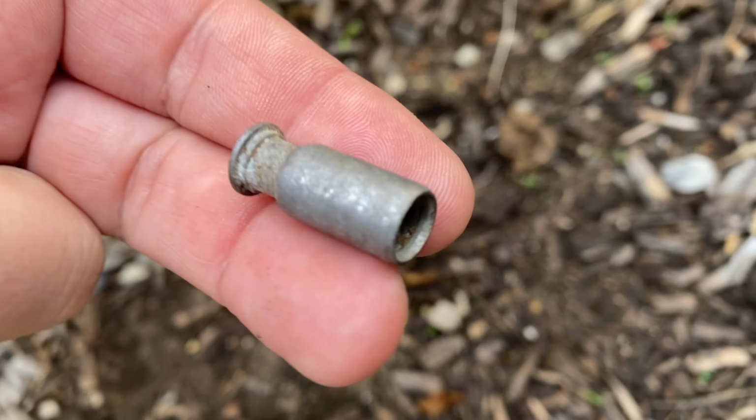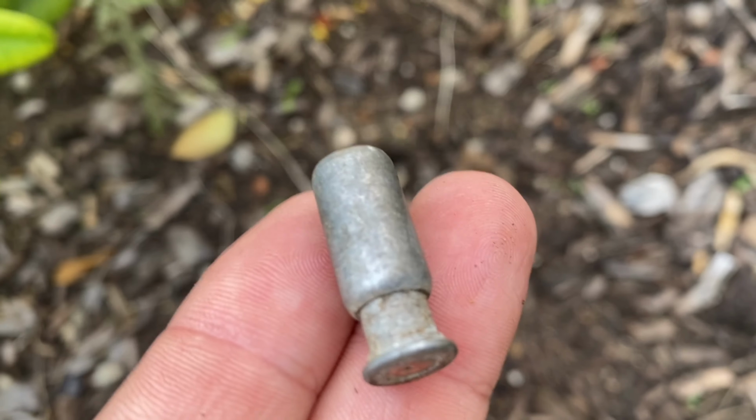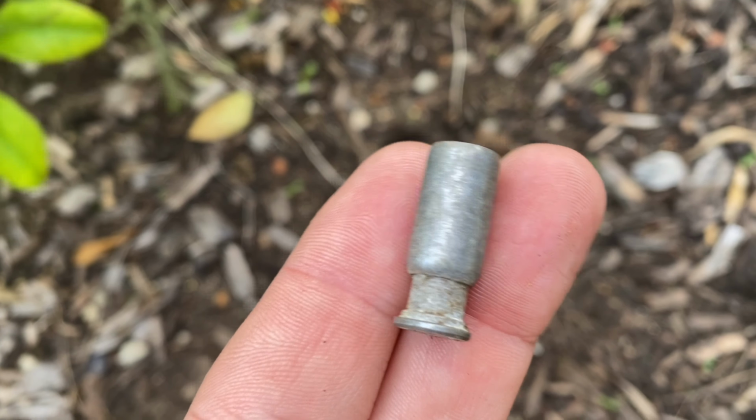I've never seen one like that before. Very bizarre. So I'm looking into it. Yeah, interesting, that one. Wouldn't be too old, I should imagine.